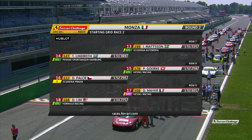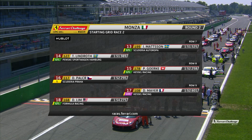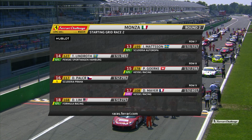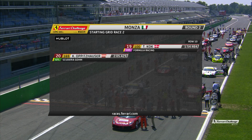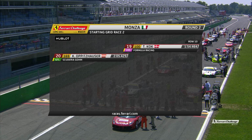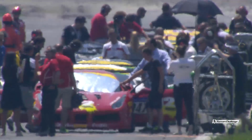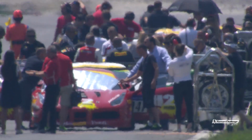of the grid before we find Ingvar Madsen, Tommy Lindroth, Peter Gerg, Dusan Polkara, Deborah May, another one of the lady racers, and Lim goes from P18 on the grid. Rounded out with Tina Koch, another lady racer for Formula Racing, and Oberthauser goes from P20 for Scuderia Gome, then bringing up the rear of the grid. The heat haze rising off the cars then as you can see them assembled on the grid.